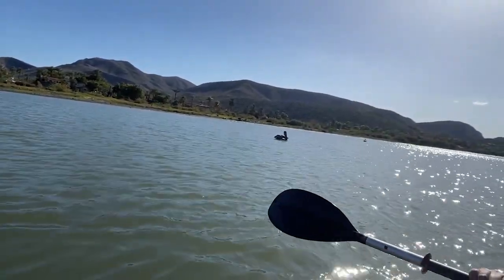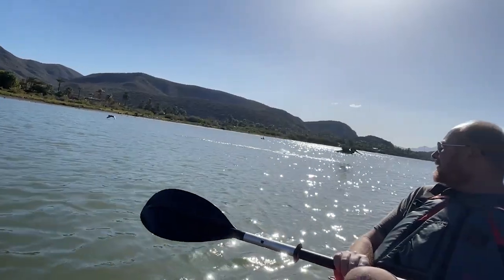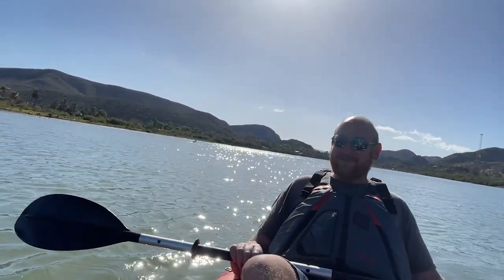We are thoroughly enjoying our little kayak ride here in the Mulegé River, if that's what it's called. The pelicans are so fun to watch. You just constantly see or hear splash, splash, splash, splash. And they're flying all around us, and it's just so cool to just be out here. The sun is shining. There's a pelican that was right behind Kyle's head. It's so cool out here.